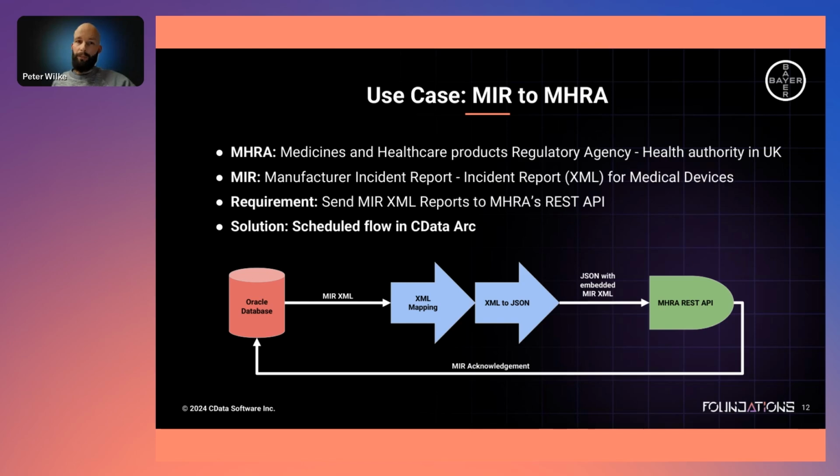And then it's an XML mapping code. This allows you to format the MIR XML into the format how it is really required by the REST API from the MHRA. The REST API actually requires the content in JSON format, but this is also an easy thing because there is a JSON connector in CData ARC as well, which you can simply use to convert an XML into a proper JSON. So at the end, we then have the JSON with the embedded MIR XML, the exact way it is required by the API.